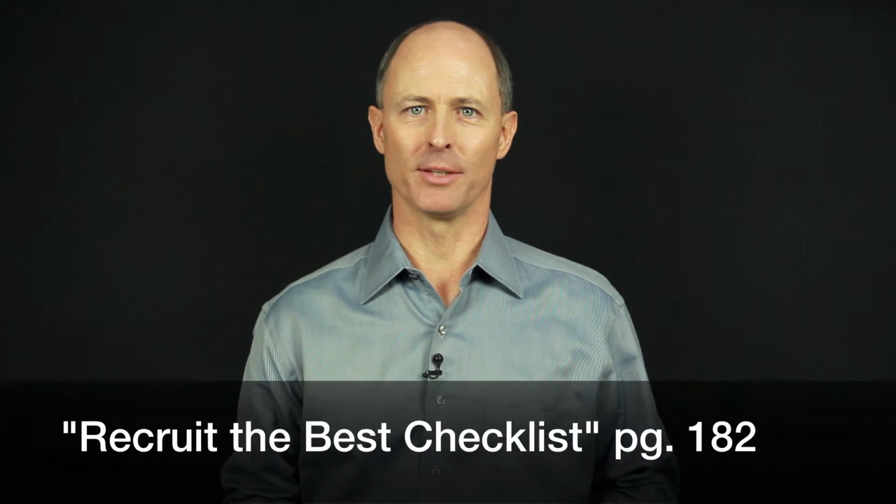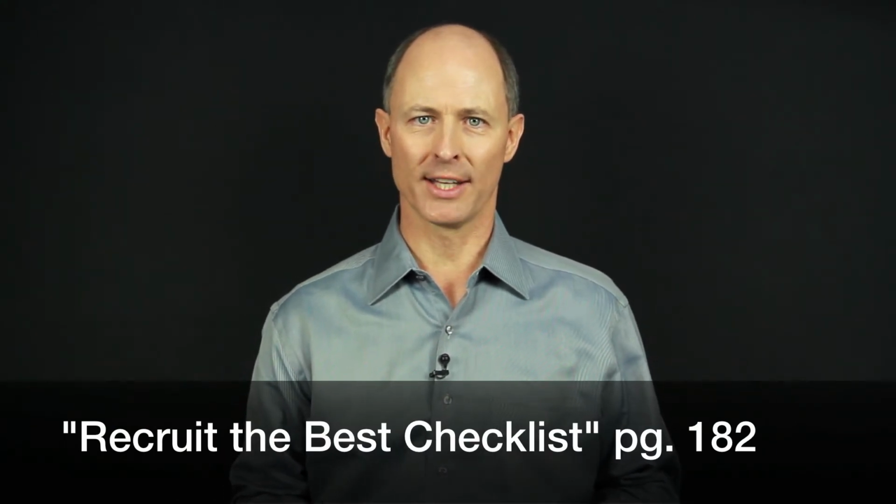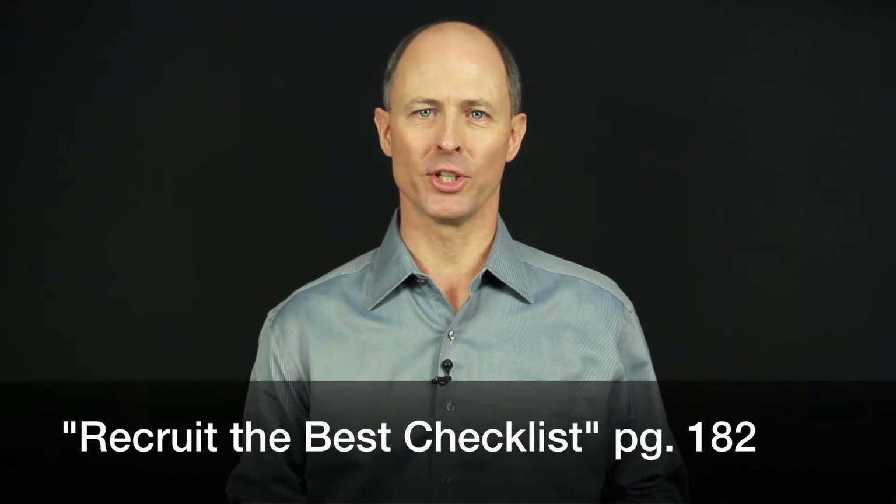Another tool you'll find in the book is the Recruit the Best checklist. On page 182, you'll find a checklist of the steps to follow for each candidate. This list will guide you through all 3 stages of the Recruit the Best system. Use this checklist with every candidate. After you complete a step, check it as completed. This tool will help you stay focused and disciplined during the recruiting process.